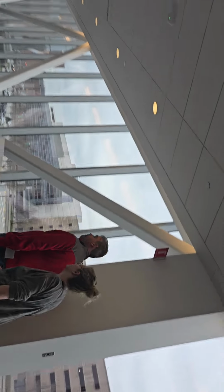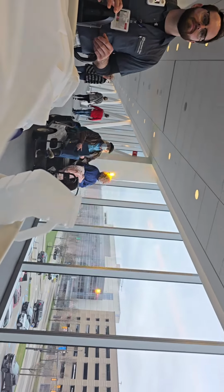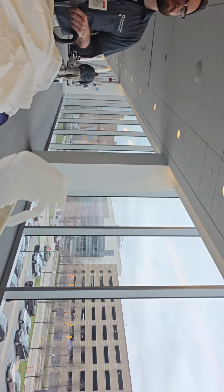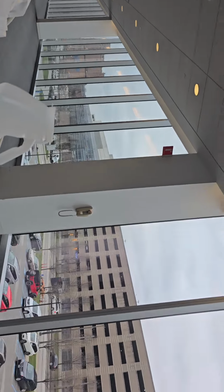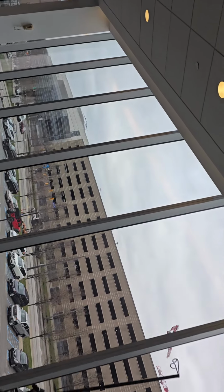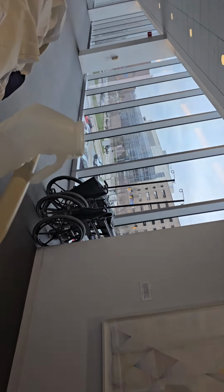But the clinic is so clean. They keep everything so nice. And the windows make it nice. You get a lot of good light. So they do a nice job design-wise. More buildings, more construction.